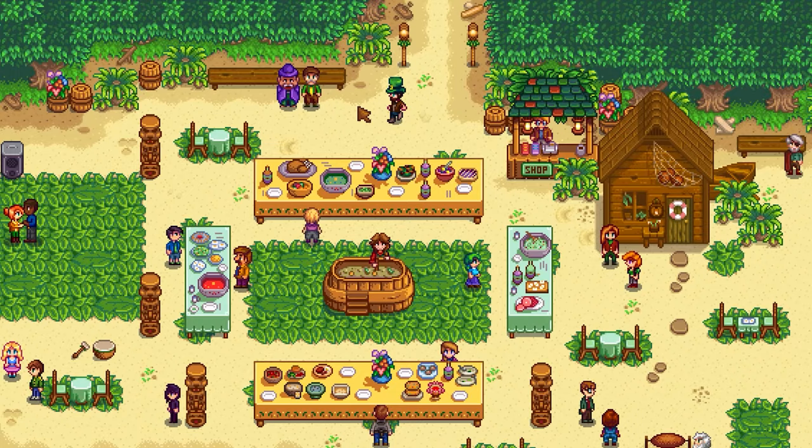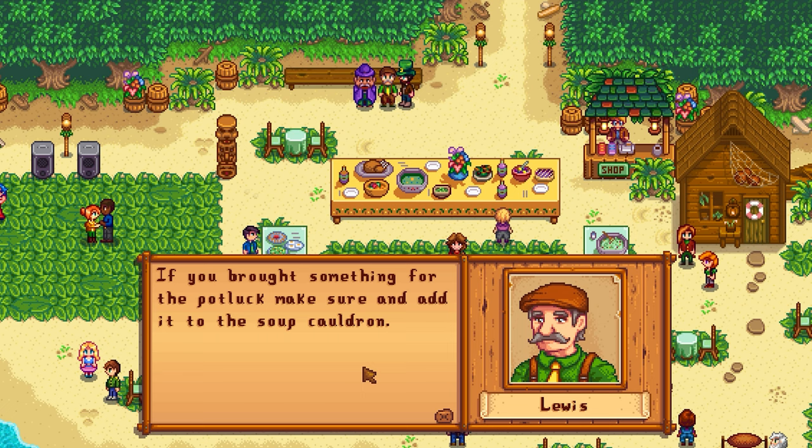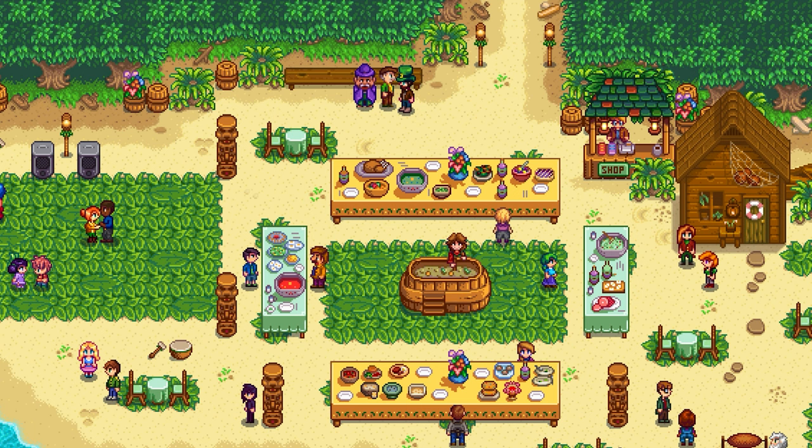Look sharp, the governor's here for the annual visit. If you brought something for the potluck, make sure to add it to the soup cauldron. I did that. Can I talk to you again? Should we move forward? Yep. I'm not going to spend time talking to everybody. Not this time.